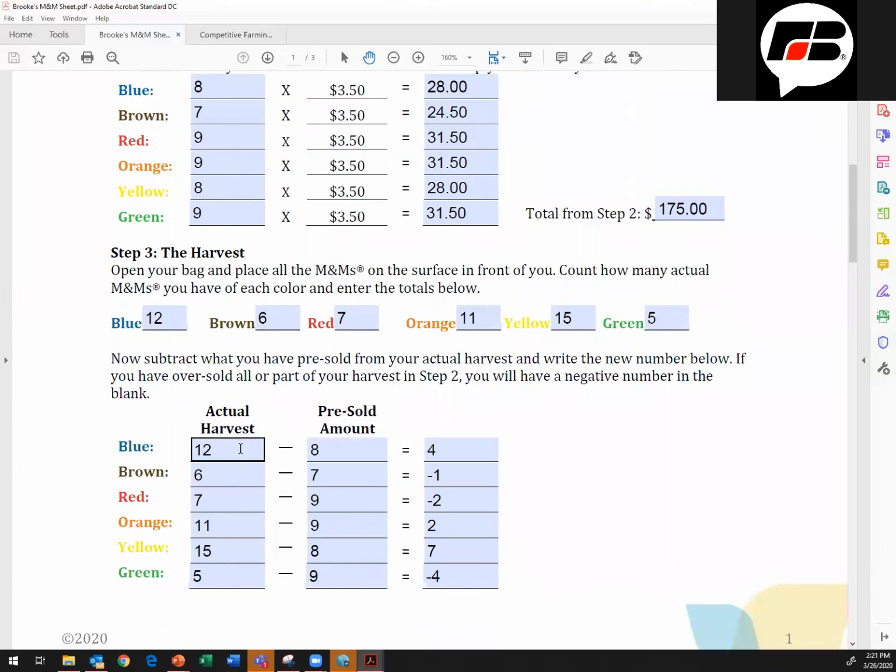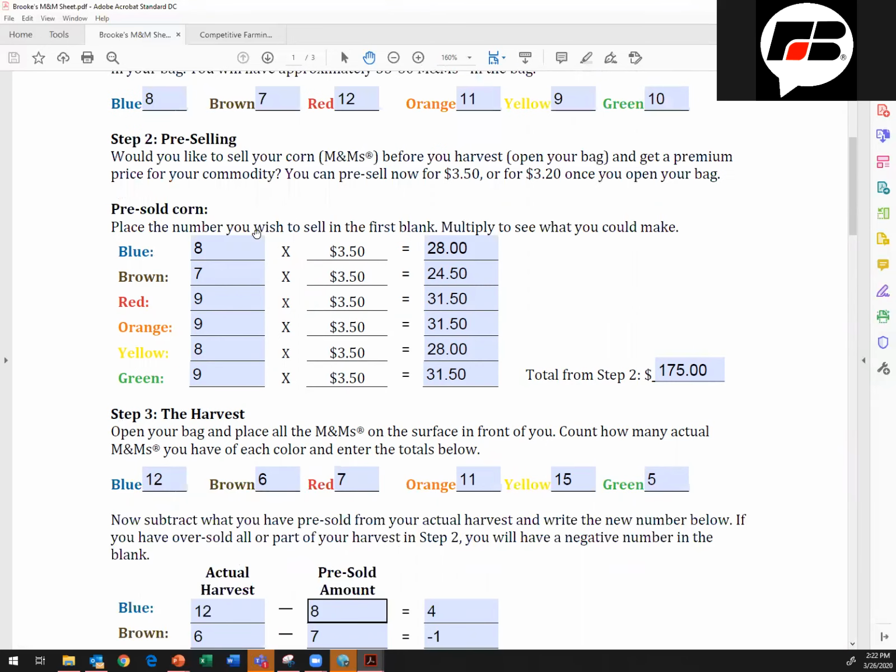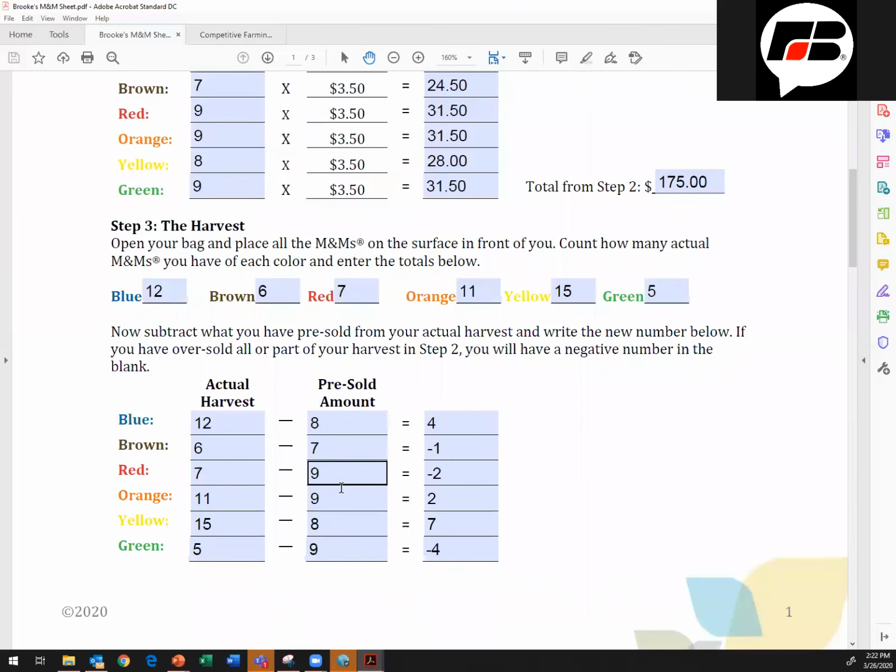So step 3, we have to go back and look at the actual harvest. These are where all of our numbers come from right here, and they're going right in these blanks right here. Now I have to scroll back up and look at my pre-sold amount, which is in step 2. And these numbers right here will fall into these spots right here. Remember, your numbers will not look like my numbers.